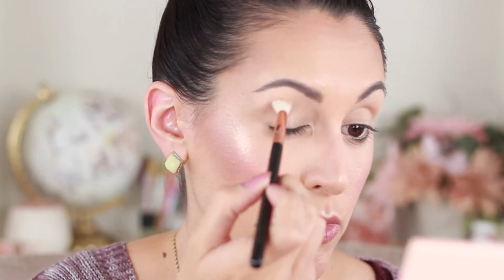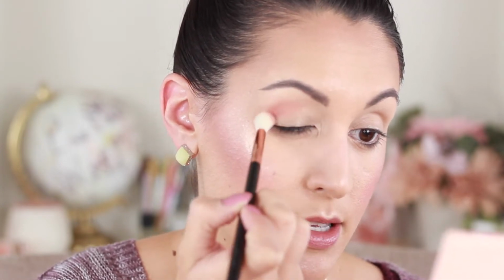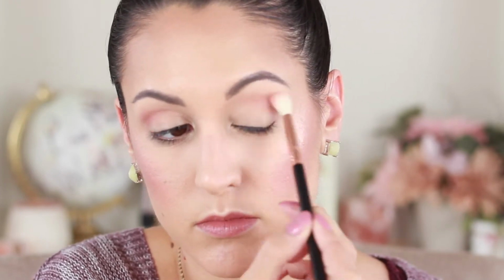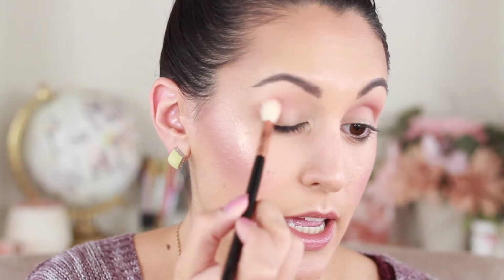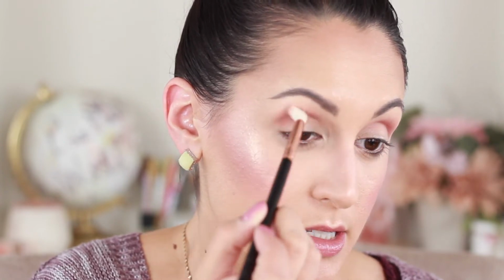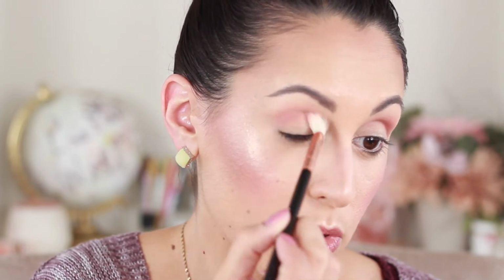I'm gonna use my Sigma E35 tapered blending brush, which is my favorite for applying color in the crease. This is such a good brush. So I'm just going to start windshield wiper motioning this. So as you can see, this shade blends really beautifully. It doesn't patch, it's not non-existent, it's got a nice amount of pigmentation, it's really buildable. I think it makes for a really beautiful transition color.